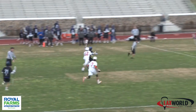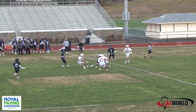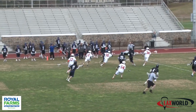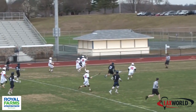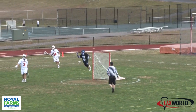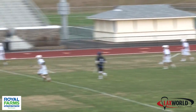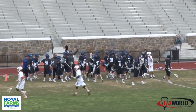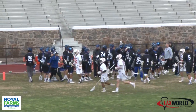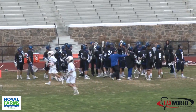And of course, the big face-off win. IMG trying to get a timeout there. And now they're going to get it. Fernandez comes out with it. And they get the timeout call. And the IMG bench is a little bit excited about what they have cooking now at McDonogh. They're up by two. Fourth quarter brought to you by your friends at Lax World, laxworld.com. This is the Royal Farms Game of the Week.